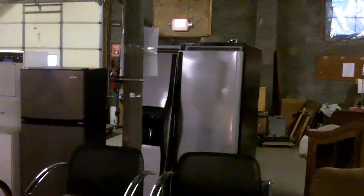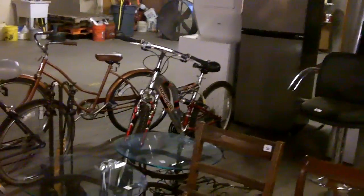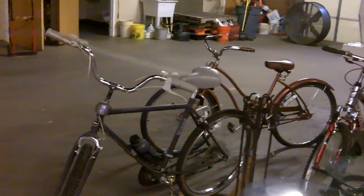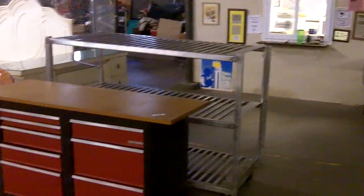Couch, chairs, some appliances, little fridge, little washer and dryer. That fridge they had taken apart in the garage, and we picked it up, and they didn't have the hardware with it to hook the doors back on, so that ought to help it sell. Bikes, three bikes. Then we'll go ahead and roll over here.